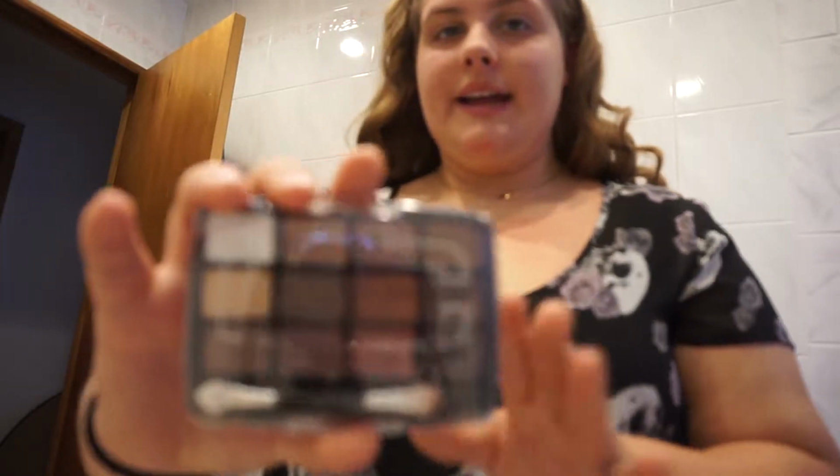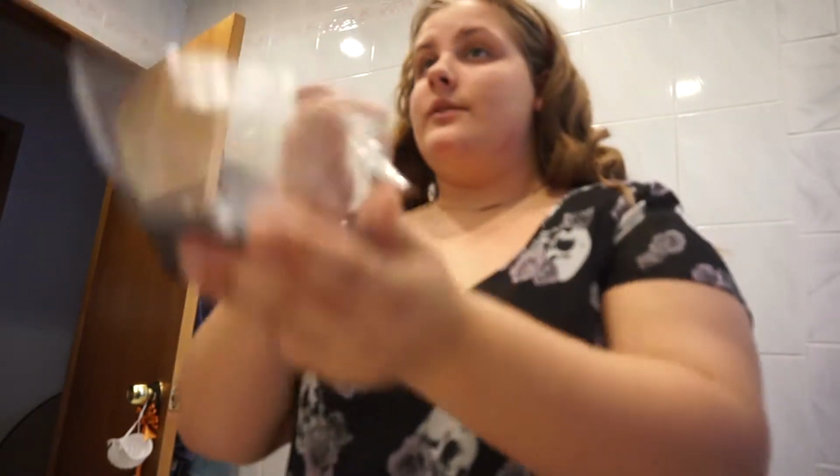I got this palette from the dollar store. Yes, it's a good palette. I like it because I wanted the neutral tones. And yes, my brothers have played with this, and so have my friends, and they made a disaster out of it. First day I got it, a disaster. But we're going to make it work, and I have this brush. My mom did my makeup one time, my eyeshadow, and never washed it.